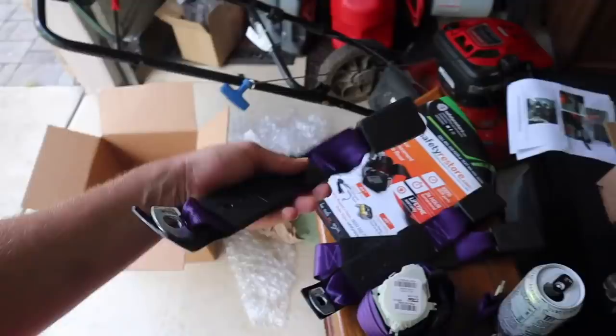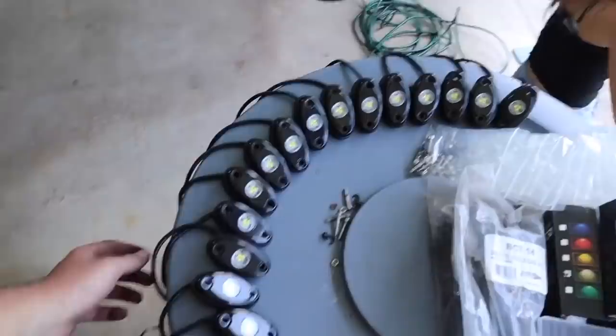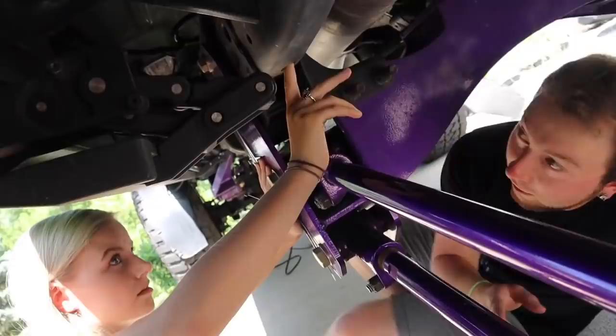So I got them done at Safety Restore. These look awesome. They're not even in the truck yet. Even the belt sides, those are done as well. That is a lot of lights. Those are bright. Definitely gonna get that oven working, do some powder coat testing either today or tomorrow.